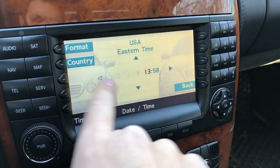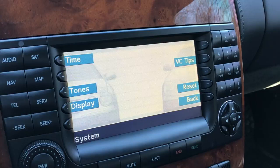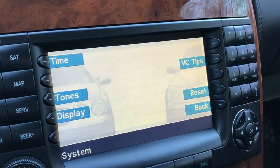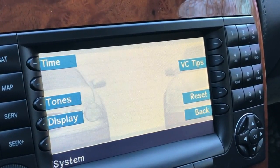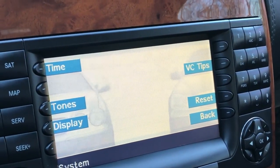Also interesting in the infotainment system, in the background of the settings menu, there's a picture of an S-Class and a CL class. I think that's because this infotainment system was used in both cars, and Mercedes-Benz wanted to cover their bases both ways if you had one or the other.